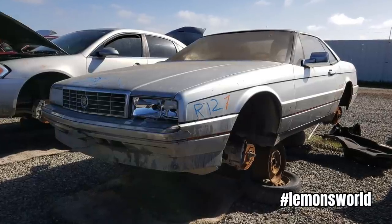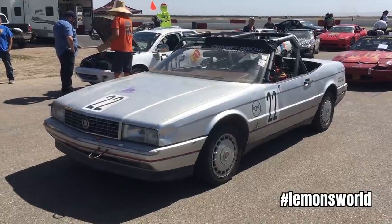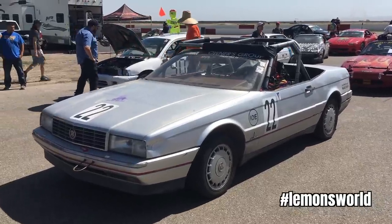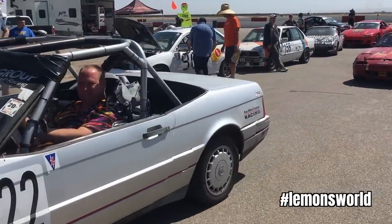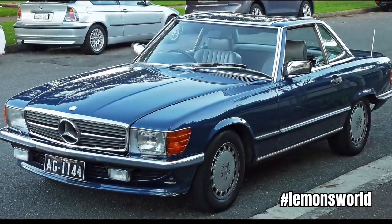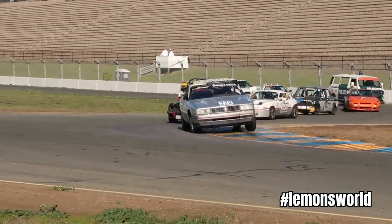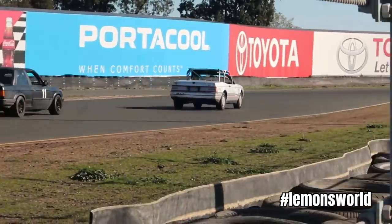All right, so what is a Cadillac Allanté? Well, in a basic sense, it's a two-seat luxury convertible offered from 1987 to 1993 as competition for the standard 80s yuppie transportation, of course, the Mercedes-Benz SL. And I have to give General Motors both credit and criticism here because they went literally the extra mile to make this thing special, however they defined it.